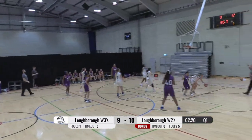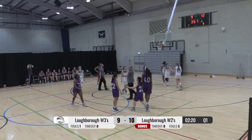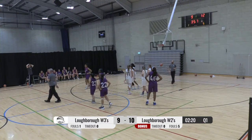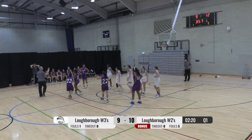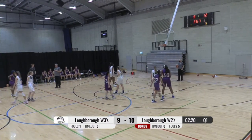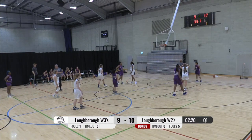But the ball's pushed up, but no good. Reach and foul. If the 3's can make a couple of three-point shots and some easy layups, they could be well on top of this game, but they are just trailing by 3 points with just under 40 seconds left of this quarter.